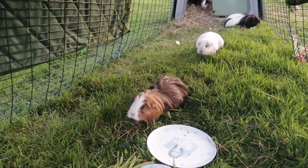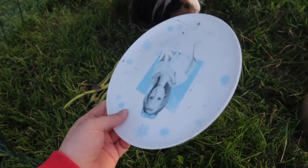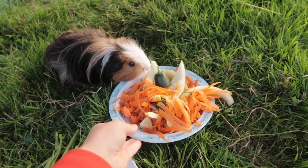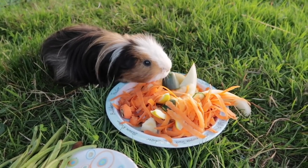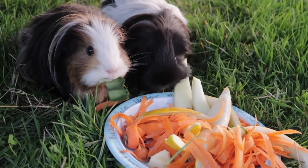Hi guys! So a little life hack, or guinea pig hack, that I do is I use my old baby plates, slash toddler plates. I've got Barbie over here. That was my brother's old plate there. It's got some diggers and fun stuff on. As you can see, Holly is really enjoying the carrot there. Oh, she's gone for the cucumber. Holly is definitely the bravest out of all of them.